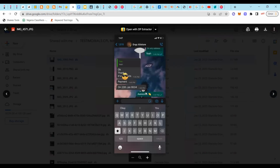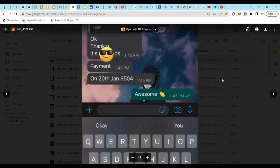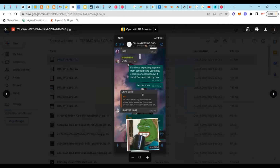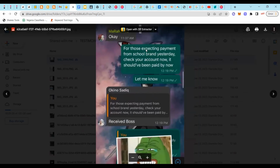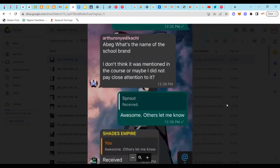I think I sent another one that was showing the payments. Okay, this is Engineer Alistair getting paid $504 in January. You see what I was saying on the group? I was like, for those expecting payments from the school brand yesterday, check your accounts now. It should have been paid. That's like received, boss. He has received his own payment. This is Shade Empire also saying received.